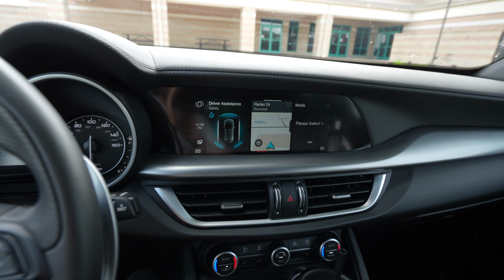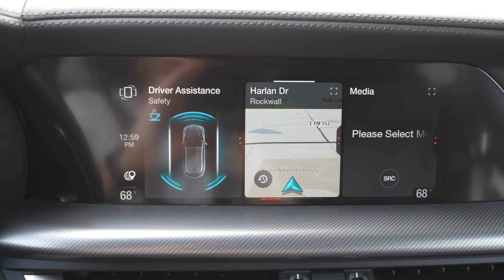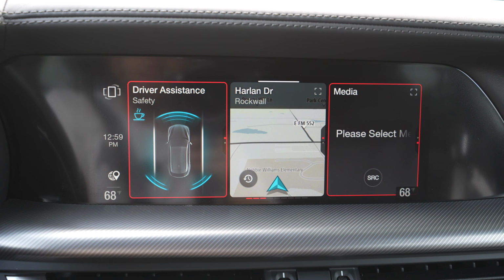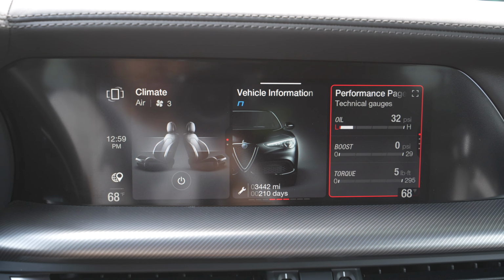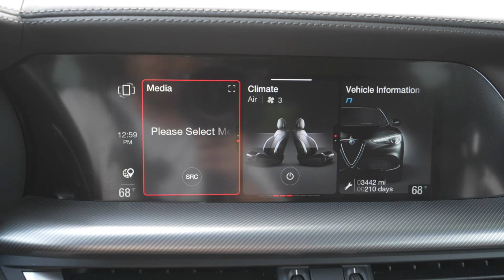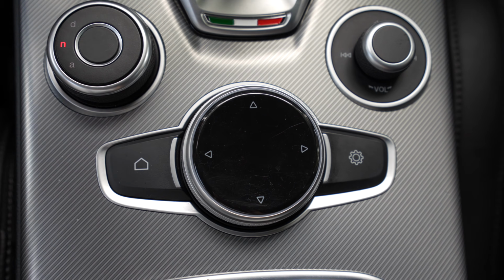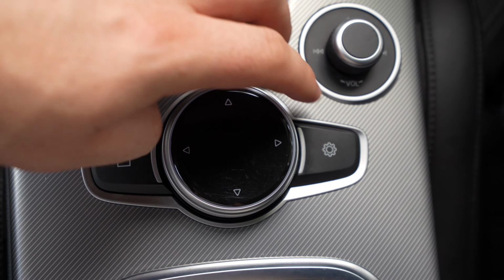We've got a smaller touchscreen over here too. It's not just touch though, there is a controller for it. And the software is fine. It's a good layout. It's easy to navigate on here. You can touch this screen, or you can use a little control knob that we have. The control knob is down here right in front of the armrest. You've got a home button, settings.